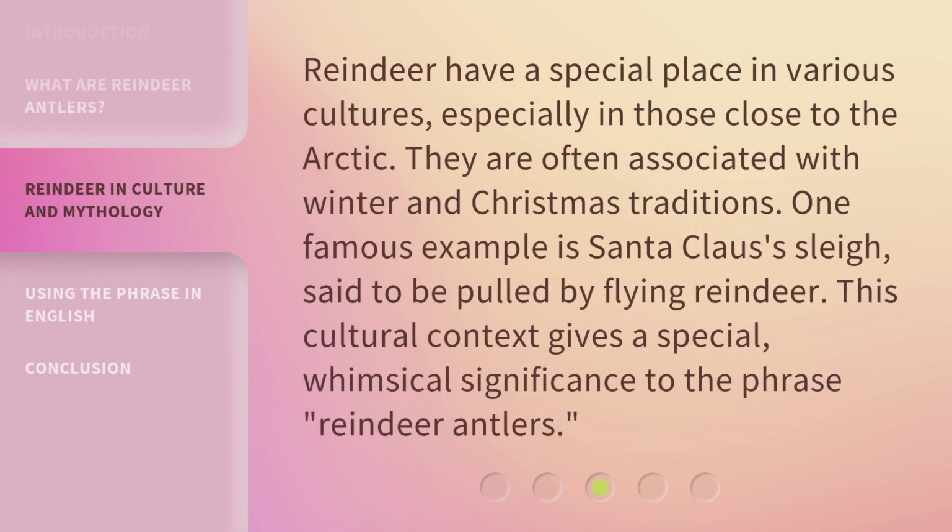Reindeer have a special place in various cultures, especially in those close to the Arctic. They are often associated with winter and Christmas traditions. One famous example is Santa Claus's sleigh, said to be pulled by flying reindeer. This cultural context gives a special, whimsical significance to the phrase, reindeer antlers.